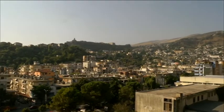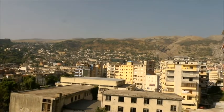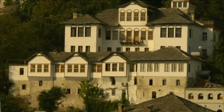During the communist time, it was easier to preserve Gjirokastra because the state could command everything. Today is different. Some of the rules and regulations dealing with cultural heritage, with the restoration of historic buildings, are really not adopted properly.